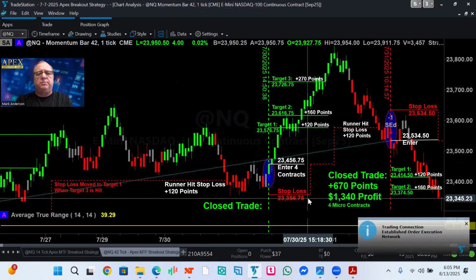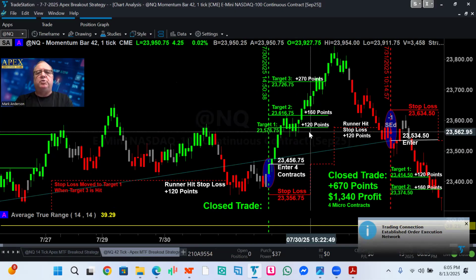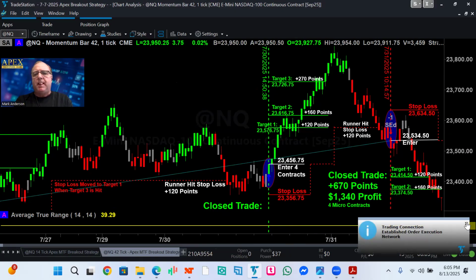We take our entry, and we put our target 1, target 2, target 3, and I put our stop loss 100 points below for all 4. As you can see, the first target gets hit at 120. The second one gets hit at 160, the third one at 270.